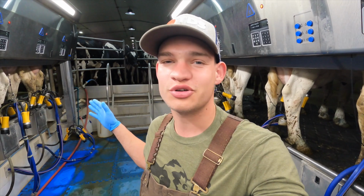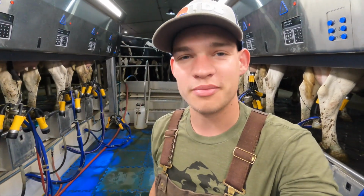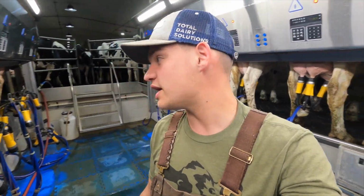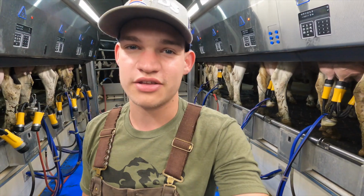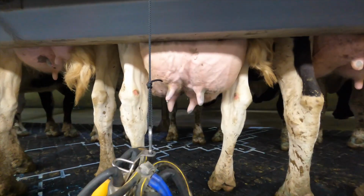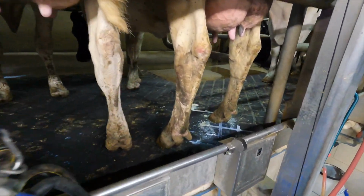And usually by the time you would have cleaned that 12th cow, the cows in the front are gonna be spraying milk like crazy. So that's why we do 6 cows and then hang them under right away. And then the next 6 cows, kind of group it together and make that wait time a little bit less for the cows. See, she's spraying milk. She was spraying milk there. You can see all the milk here on the ground.